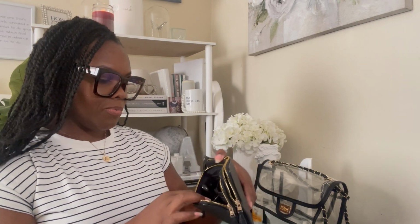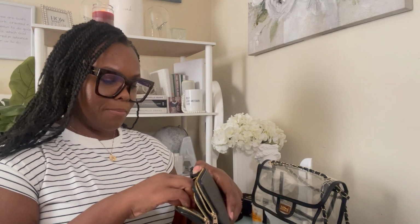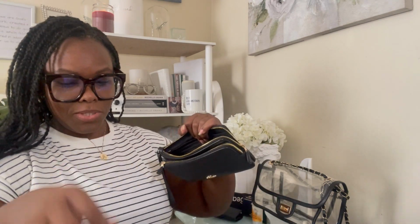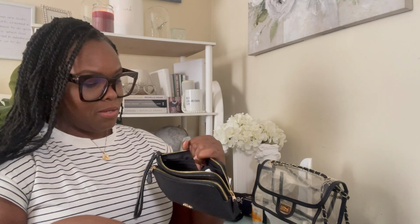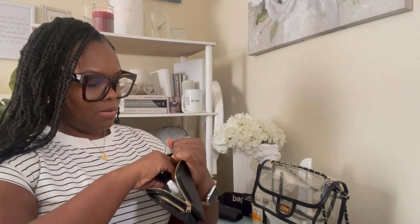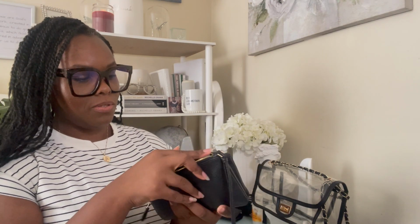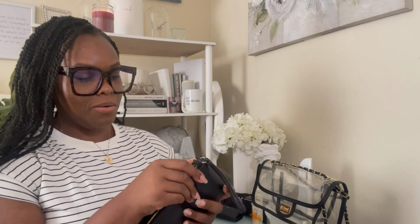Okay, so far we have all of today's makeup items in the front zip. And then what I'm going to try to do is put the pens, the breath spray, hand sanitizer, tissues. Already I'm like, absolutely not, this might not work. Let me see here.